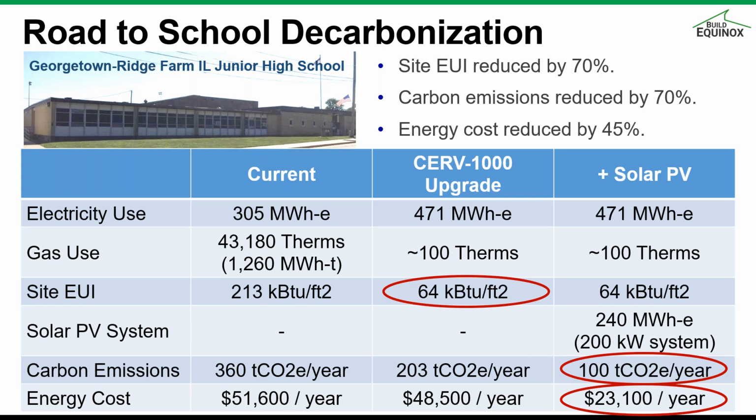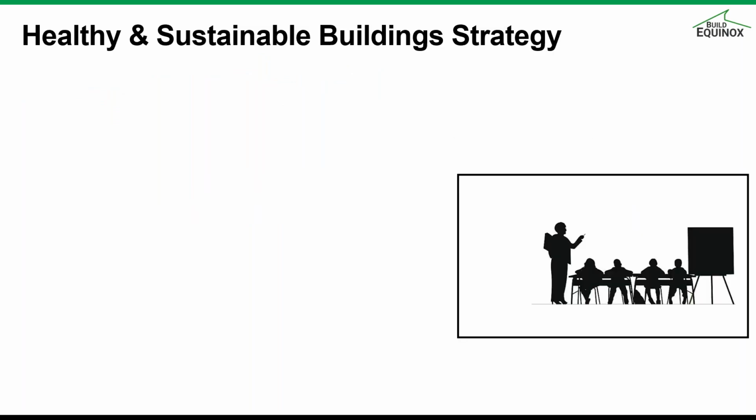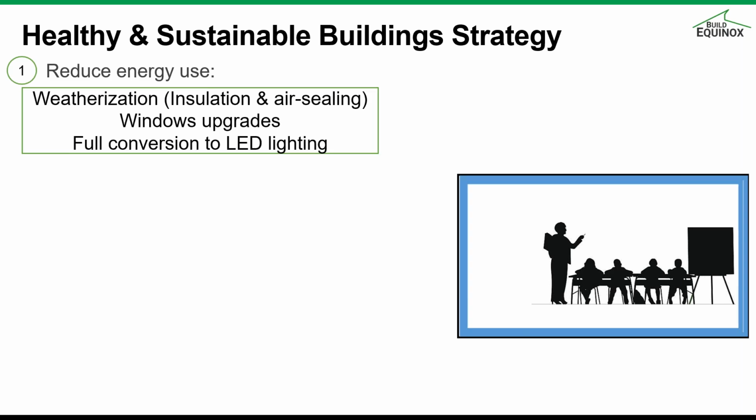Those are estimated values, but that's basically something that we are going to guide the school to follow with this type of recommendation. So I'm gonna finish with recommended strategies for cost-effective building decarbonization. The first thing we want to do is reduce energy use, which also reduces the heating loads we need for the building. We don't need to use a lot of energy to heat up or cool down the spaces. Usually it's weatherization, insulation, and air sealing. Depending on the application, some people might need window upgrades, and then full conversion to LED lighting. LED lighting is more efficient than incandescent lighting, so those are the things we want to do right away.